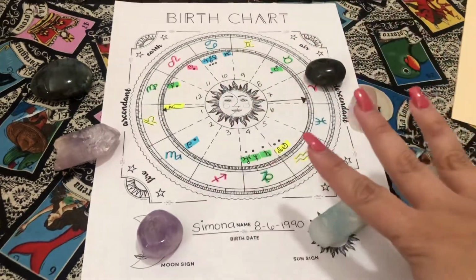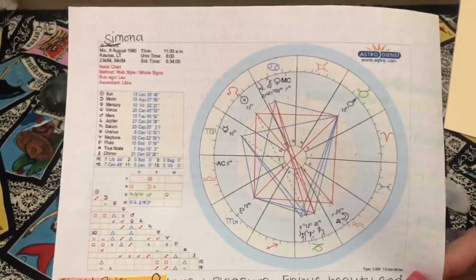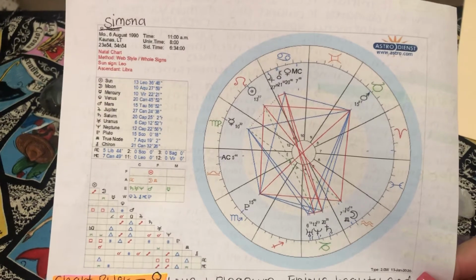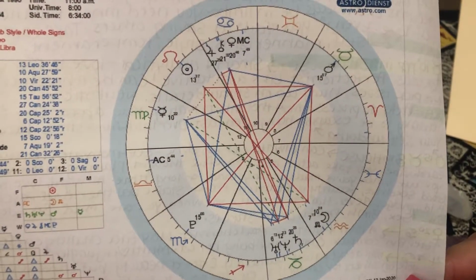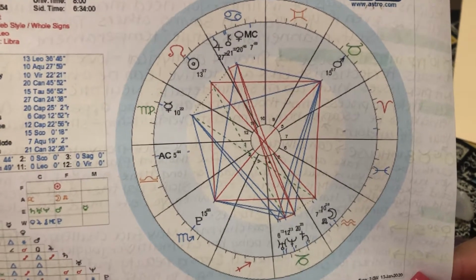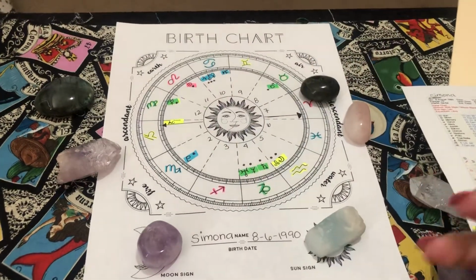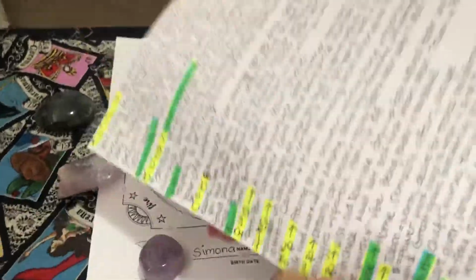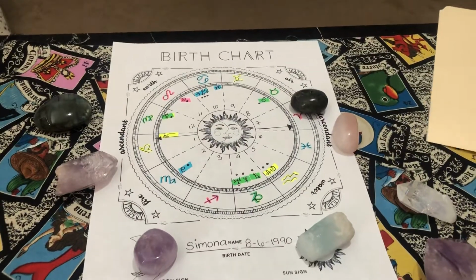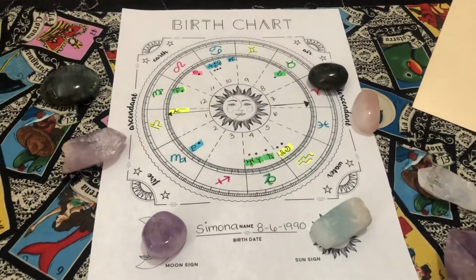I have your chart mapped out, but I also wanted to show you the actual chart that I have for you. So I put in your information. This is what your chart actually looks like. All of the lines show how the planets connect to one another. I did not draw the lines on the diagram because I didn't want to confuse things while I'm describing each thing. So that's just an idea of how it looks. This is all of my notes that I'm going to be going through, and I'm just going to try to do this with a flow as natural as possible.